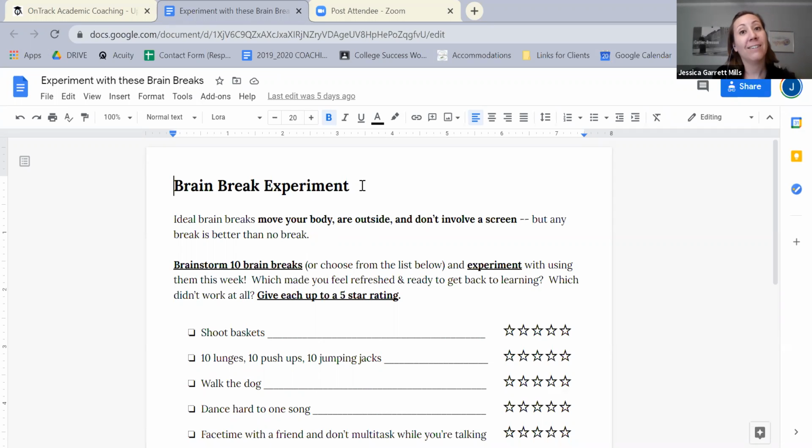I like to couch things in terms of an experiment, because this is about them learning how their brain works, and we're just experimenting. I don't know what's going to work best for your students in terms of a brain break. I have some ideas, but they're the ones that have to actually use it, and they're the ones that have to decide what works best for them. So again, ideal brain breaks move your body, they're outside, and they don't involve a screen. But any break is better than no break.